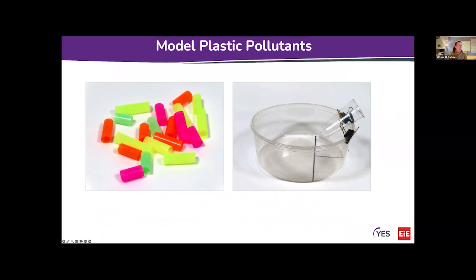And so you saw how we designed the model bay. So again, this plastic bin is our big bay here. That's our model bay. You would fill that with water. And the smaller plastic cup that feeds into the bay is going to be our model river. And so what students are going to be asked to do is design a filter so that it catches the plastic pollution when it's flowing in from the river so that it doesn't enter the bay.